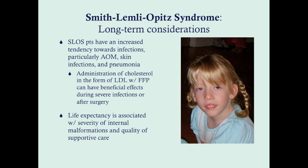Long term, remember that they do have an increased tendency towards infections, particularly otitis media. They also have an increased risk of skin infections as well as pneumonia. Administration of cholesterol in the form of LDL with fresh frozen plasma can have very beneficial effects during severe infections or after surgery, and so that should be considered.